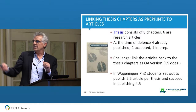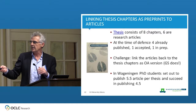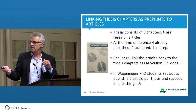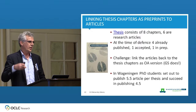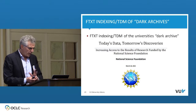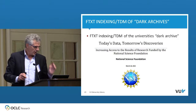A nice statistic for you to know is that the average PhD student in Wageningen in the food sciences starts out with the idea of publishing 5.5 articles per thesis, and he succeeds in publishing 4.5 articles. They are actually responsible for more than half of the article output of the university.